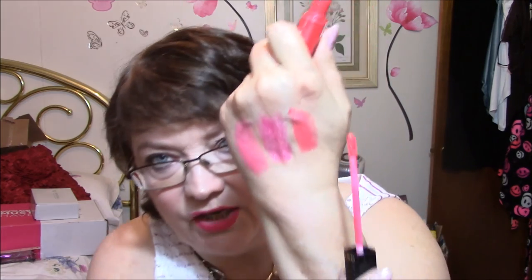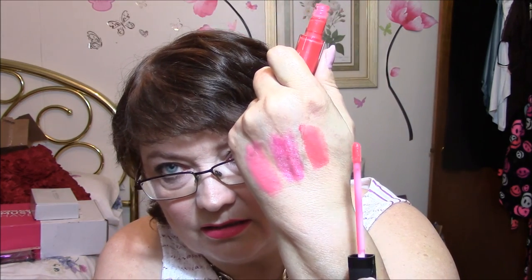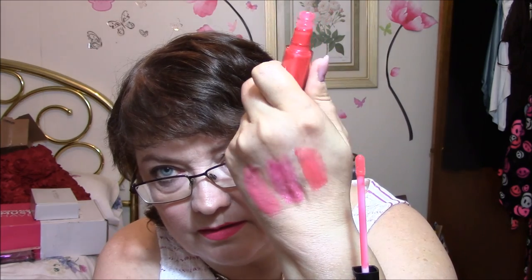Okay, the next one is a Revlon. I don't know. It looks like just a gloss. I was just trying to use up my points, and this is the only thing that looked like it. Very interesting. Oh, it's a very nice gloss. Maybe this is a long-wearing liquid lip. Pretty corally, but I still like it.